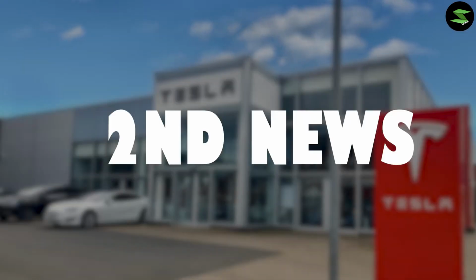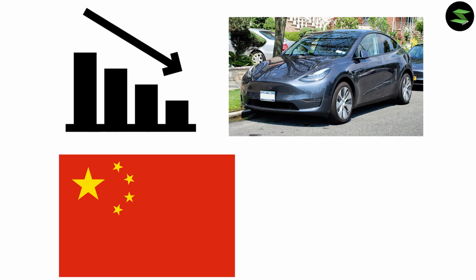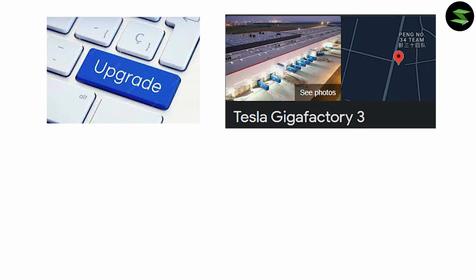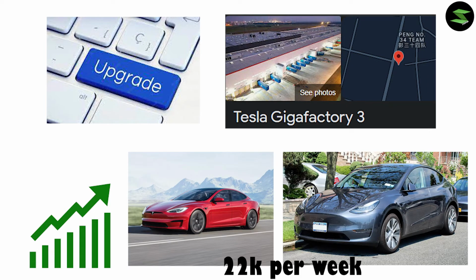The second news we have is that Tesla has reduced their Model Y waiting time in China from a 10-week average to a 6-week average. This is a result of a major upgrade that the Shanghai plant went through, increasing the output to about 22K Model 3 and Model Y units per week.